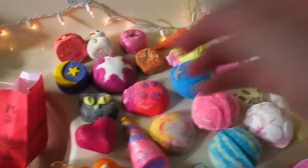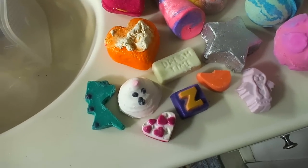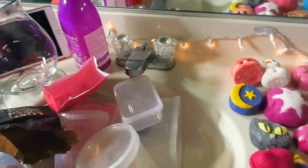Okay, so I laid out all of my Lush crap into categories. So we have bubble bars, bath bombs, and then bath melts down here. And it's a mess in here, you guys. I just don't have a lot of space, but I also cleaned out all the Tupperwares I keep things in. So now I'm just going to organize them.